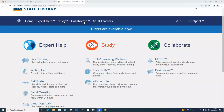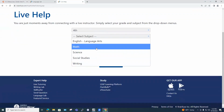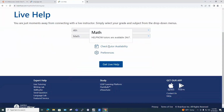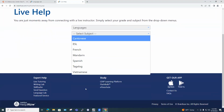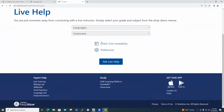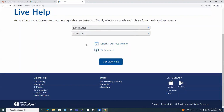So James, if you go to the live tutoring button, you can select a grade and a subject and then press check tutor availability. It's going to tell you at what times the tutor is available. If you choose something like fourth grade math, you can see yes, 24/7. But say you wanted to learn a language, maybe Cantonese, and I checked this one to make sure it wasn't 24/7. You can see that this one's a little more limited, 1 p.m. to 1 a.m., which is still fantastic availability, but not everything is going to have exactly 24/7.